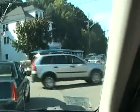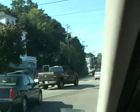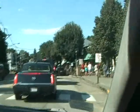Okay, now if we can get this guy to move his Cadillac here, we're in good shape. There's a parking area here. Well, I'm not stopping because my brakes don't work. It's a loading zone here.